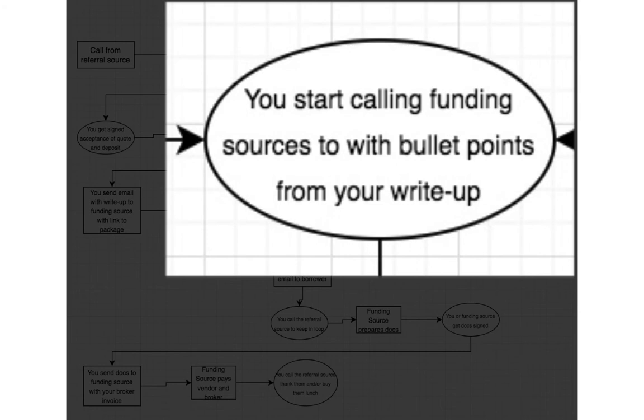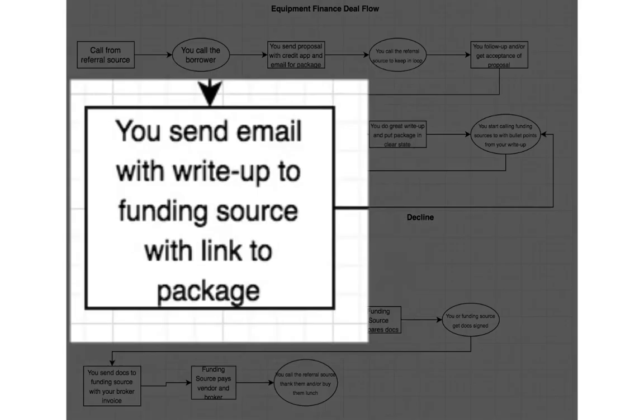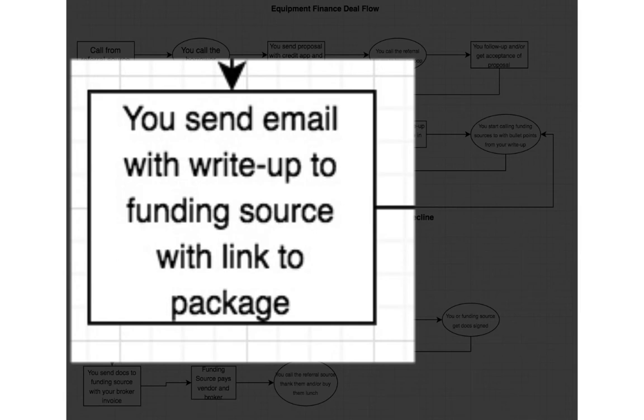If I used a different example and I said, hey, this is a 1-year-old business and the bank only accepted applications that were 2 years in business or longer, then right then you know that this might not be a good fit for this bank or this funding source. So if the funding source says, yeah, everything you told me about the deal in the bullet points makes sense, I want to look at this, you're going to send an email to that funding source that you talked to on the phone.